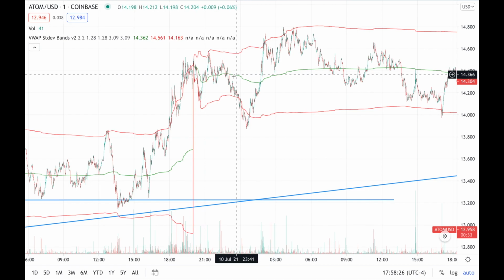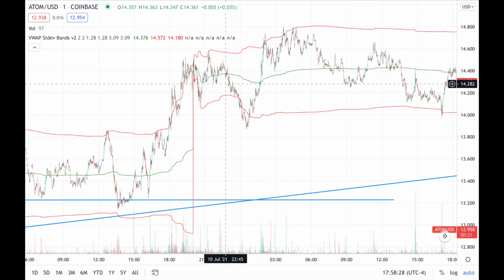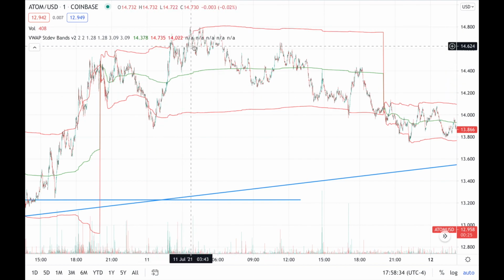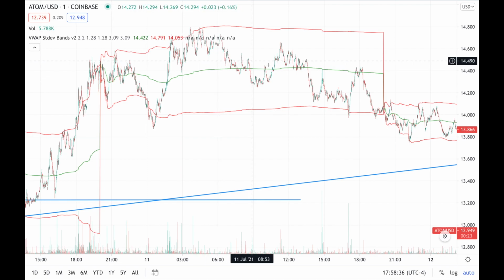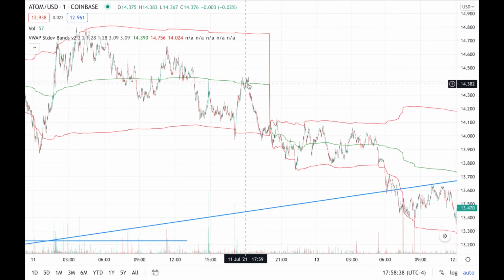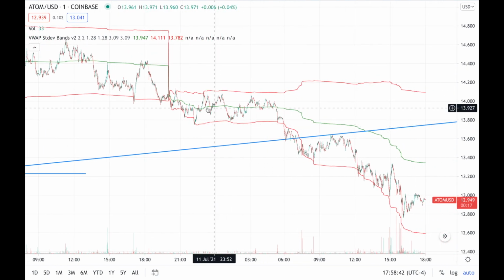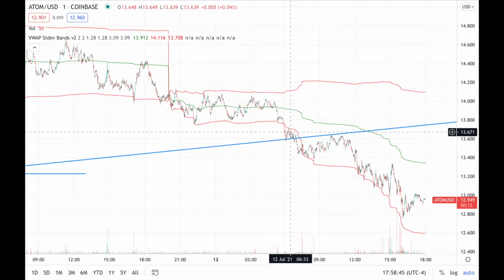Rode it up to 14 something before it told you to get out again. Obviously trading sideways, and if you decided to trade blindly, you wouldn't have seen the fall coming here. As you see, the VWAP line is slowly starting to trend downward, falls off a cliff the next day, and then continues to go off a cliff to around 1280. Full disclosure, I do have long-term positions in each one of these that I'm building out, and then I obviously trade each one of them, okay?